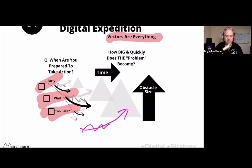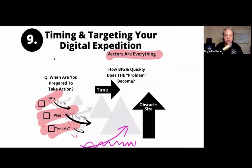If you're doing the, yeah, let's try it, and I might try this, I might try that. Yeah, you might feel you're making some progress, but overall, you're pretty much staying in the same direction, or do you just wait and continue down that curve as well? The interesting thing is how big and how quickly does the problem become?